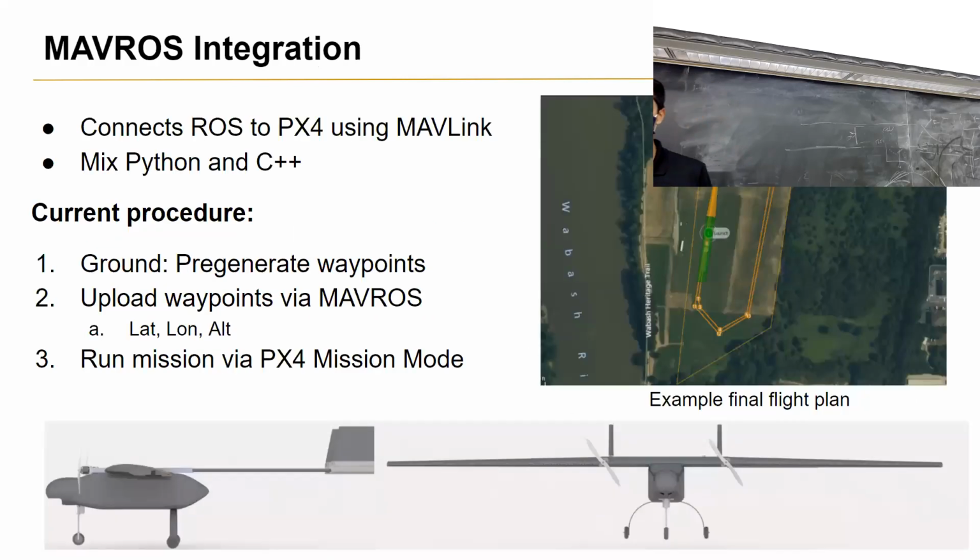And finally, to make it all work, we're using ROS, or Robot Operating System, to connect our PX4 flight firmware to our flight computer using the MAVLink communication protocol. This allows us to mix Python and C++ for both fast prototyping and efficient code delivery at the very end, and on the ground allows us to pre-generate waypoints using a much more powerful computer, and then upload the waypoints to the actual PX4 firmware using MAVROS, like the latitude, longitude, and altitude of each waypoint. And when we're ready to take off, we can use the PX4 mission mode to launch our mission and automatically take off, fly waypoints, and then land.